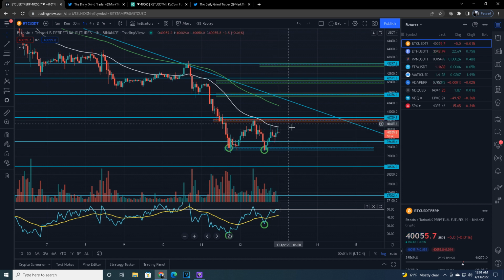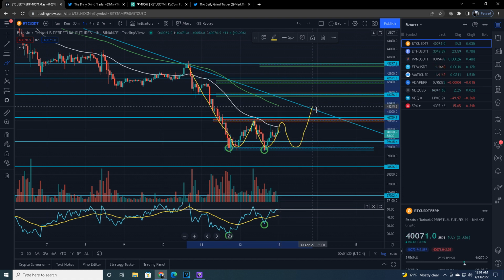If you get to this neckline and don't break it, it could be a triple bottom, which could still be a bullish scenario where we come all the way down, hit the first neckline, hit the neckline again, come back down in triple bottom, and then we break through the top. That could very easily happen. Triple bottoms aren't as common as double bottoms, but they do happen.